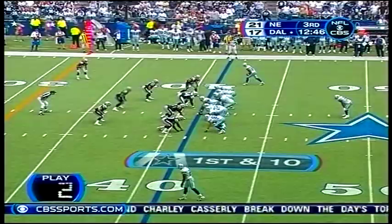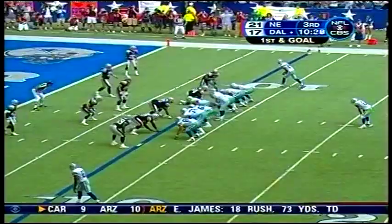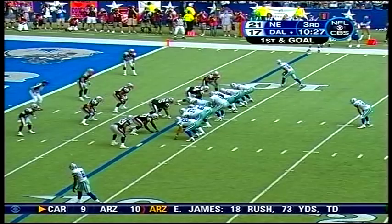Gonna get another carry. And again, he ducks under the first hit. He's not down yet. Nope. First and goal from the 8. Fake to Jones. To the end zone. Touchdown, Patrick Creighton.